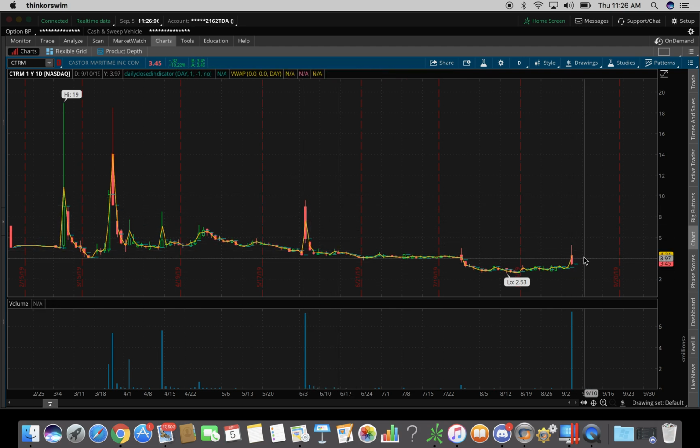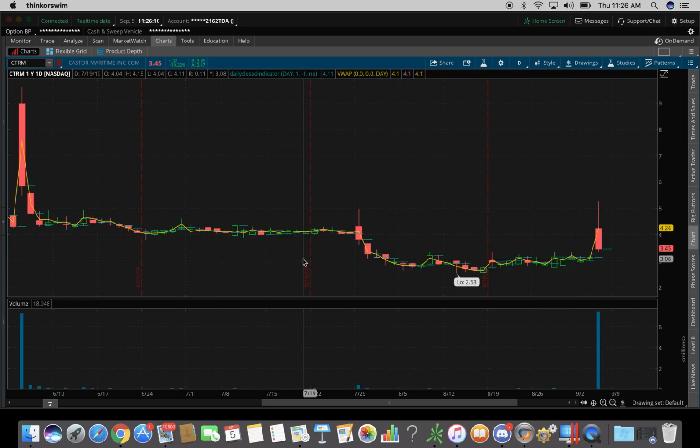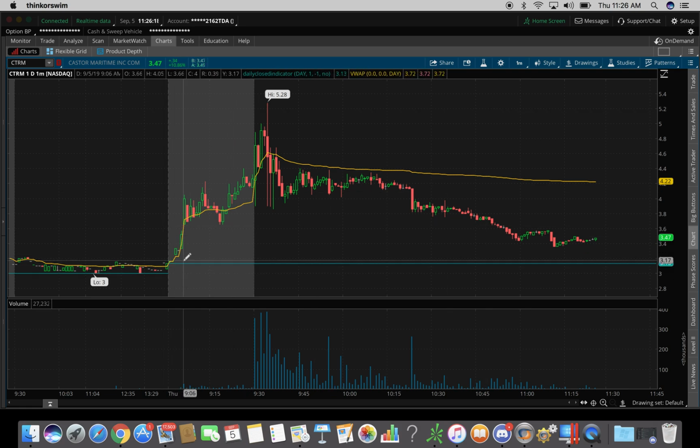So let's break this thing down here now. So here it is, CTRM in pre-market this morning. Let's get there. We had this move here in pre-market. At this point right here, CTRM already closed the gap. The first gap on this was at 3.81. CTRM closed that gap and kept going. So it was a gap close and go.